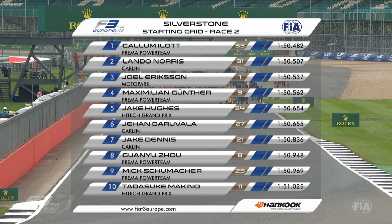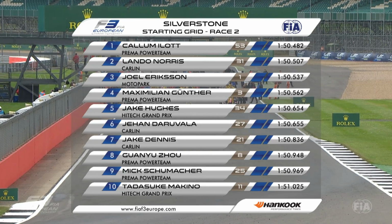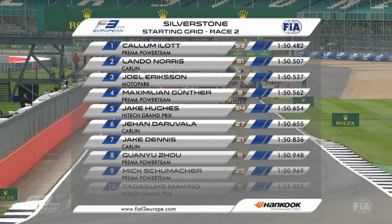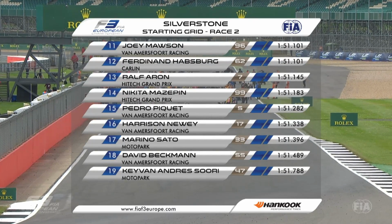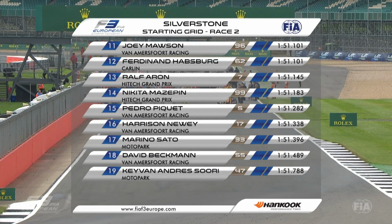He came from 11th place, but there he is, 5th on the grid, having come from the GP3 Championship, and there with the High-Tech Grand Prix team, who are based here just down the road from Silverstone, their home race, because they went very well in the championship with George Russell yesterday. So watch for Jake Hughes, who is going to be there on the third row of the grid.